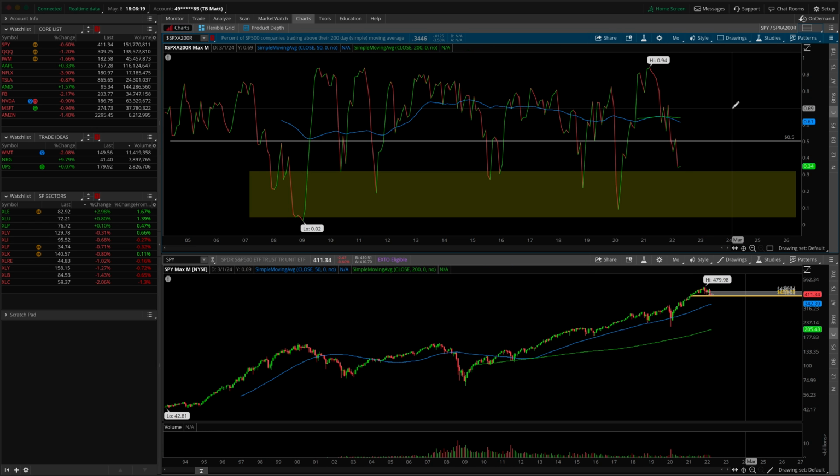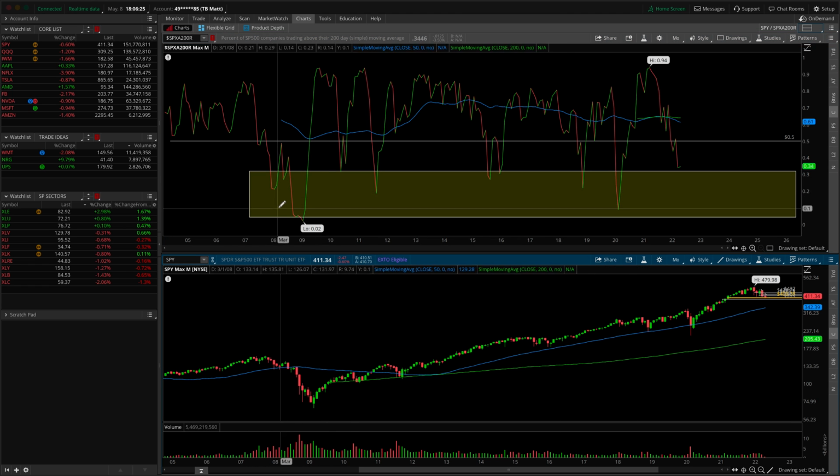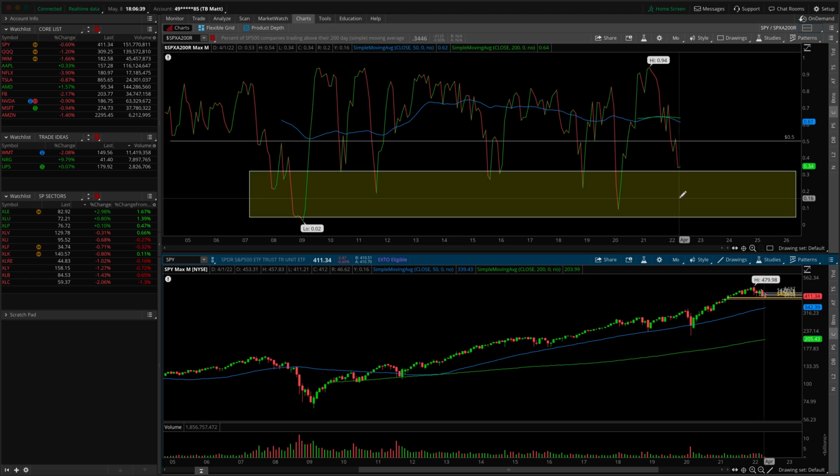we don't often look at this chart, but I do think it's at least worth pointing out on today's session as we're trying to quote unquote hunt for bottoms. If I just zoom in on the same section of chart here, this is the percentage of stocks that are trading above their 200 SMA on the daily time frame, and this of course is the SPY itself. You'll notice that every time we come into a significant bottom in the SPY, we at least dip a toe into this yellow box down here.